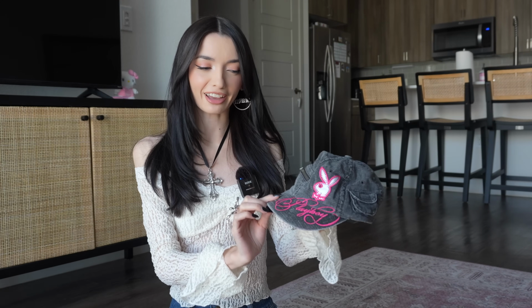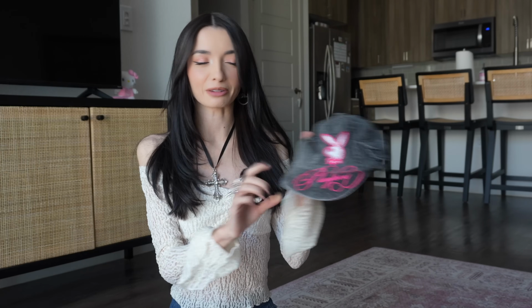Okay, that's all my bags. Now I just have one hat and a few belts to show you. Look at this freaking hat. I was shocked. Okay, this has to be donated by the same person as the bag. Like, there's no way. That would just be a wild coincidence if it wasn't the same person.